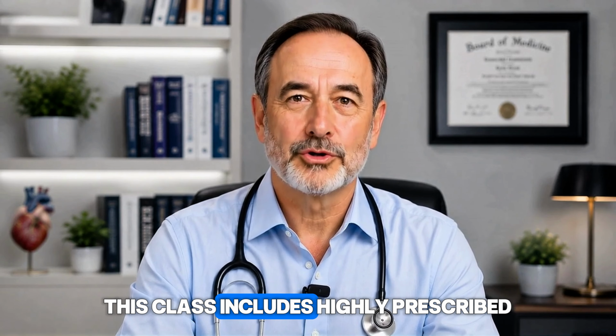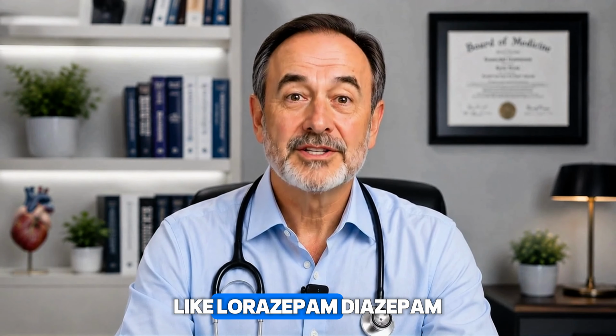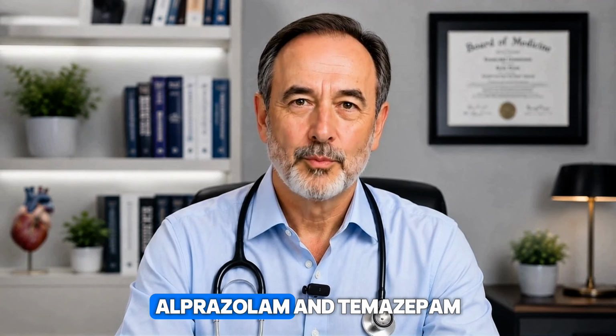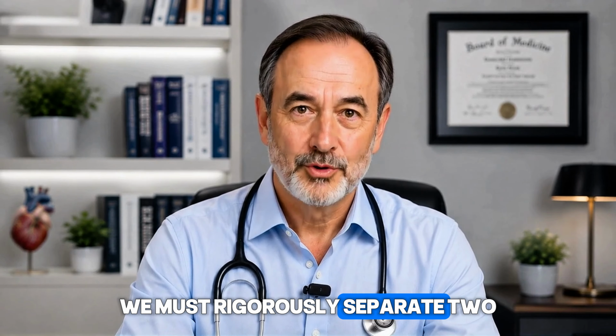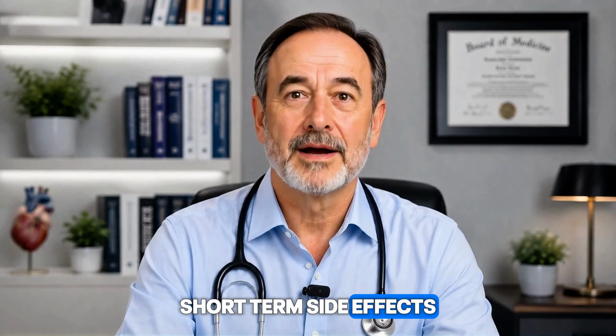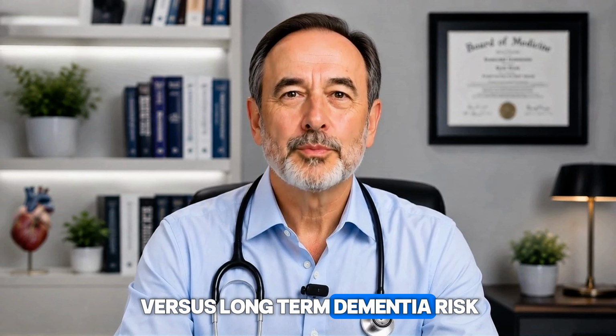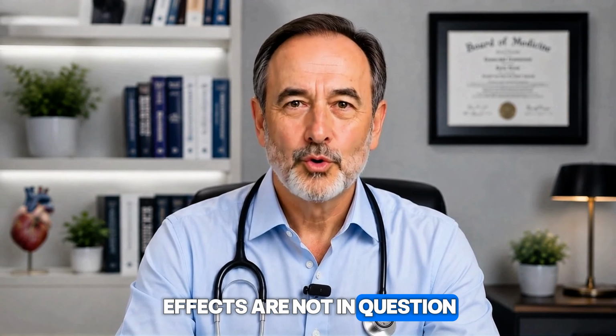This class includes highly prescribed anxiety and sleep medications like lorazepam, diazepam, alprazolam, and temazepam. We must rigorously separate two completely different clinical issues: short-term side effects versus long-term dementia risk. The short-term cognitive effects are not in question.